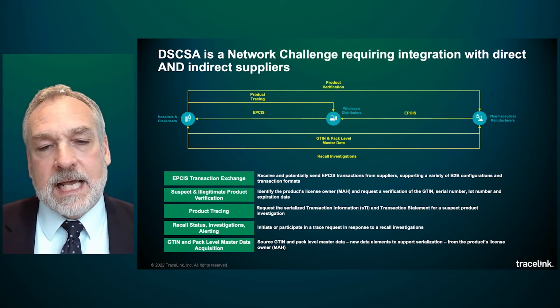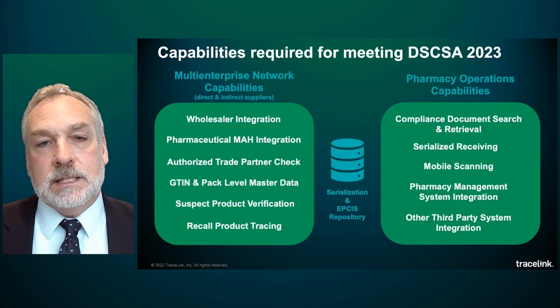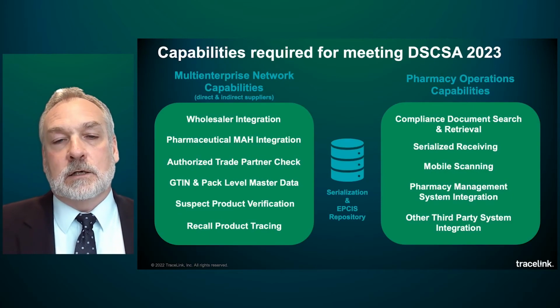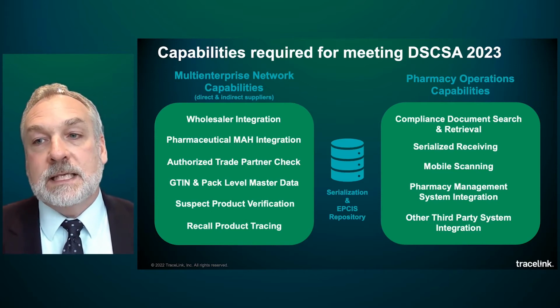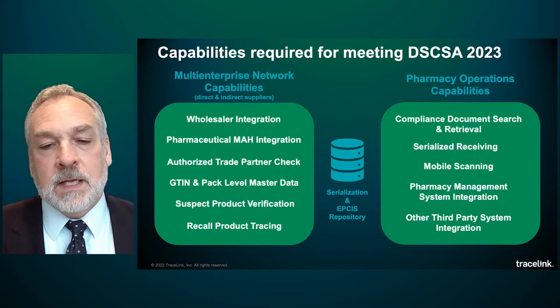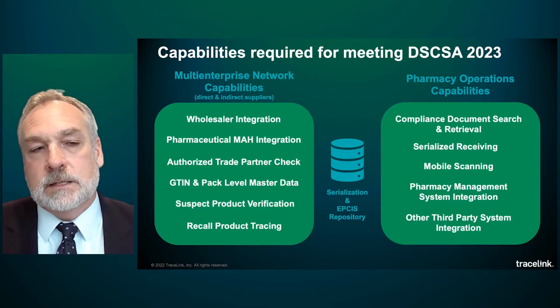So with that as a breakdown of the requirements, let's look at the specific capabilities that a dispenser would need from a solution in order to meet those requirements. And we break these down really into three categories.